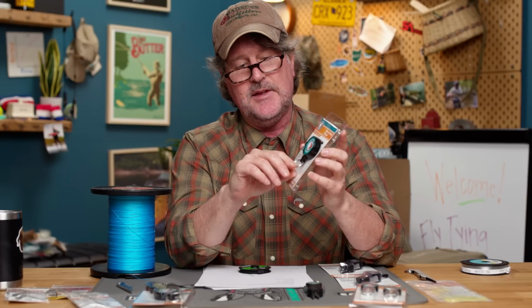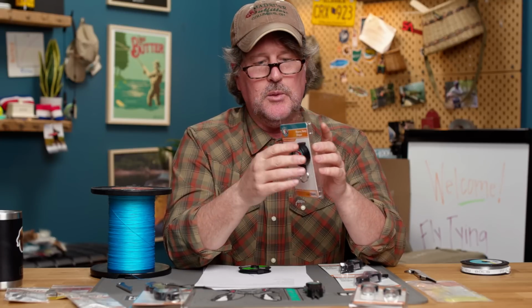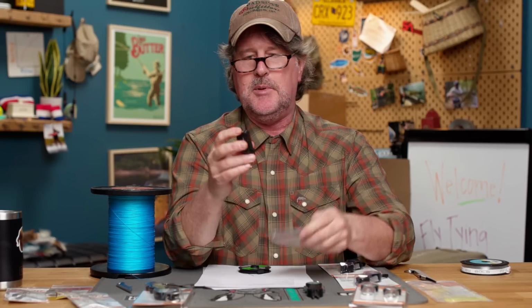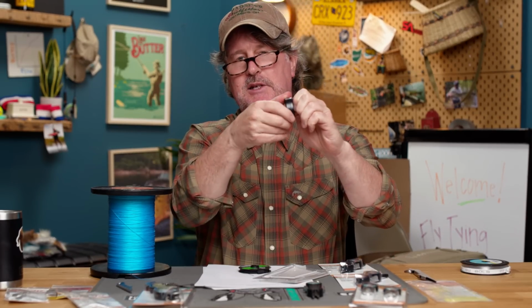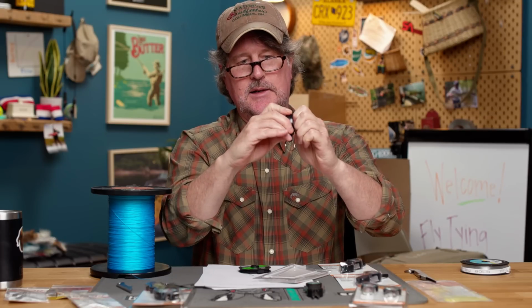I think on their website it does mention nets, but it's really not gonna work very well for a net. And this one has the belt clip, so you can clip it onto a bag, your belt, whatever, and it does swivel, okay? Which makes this super, super handy.